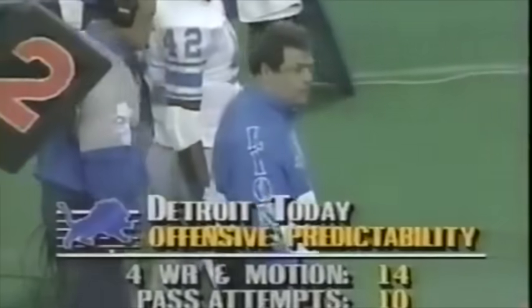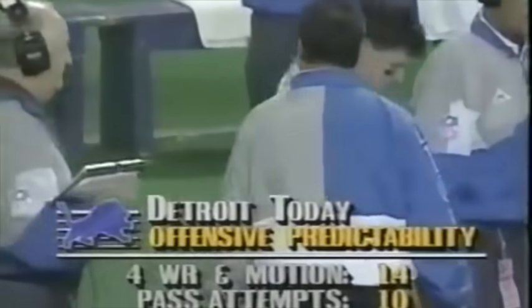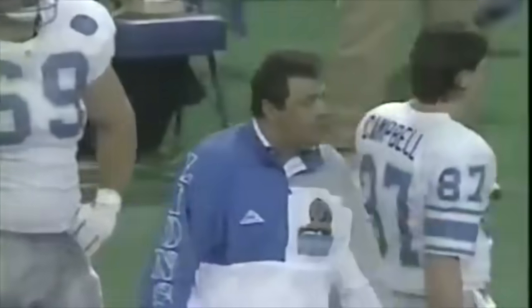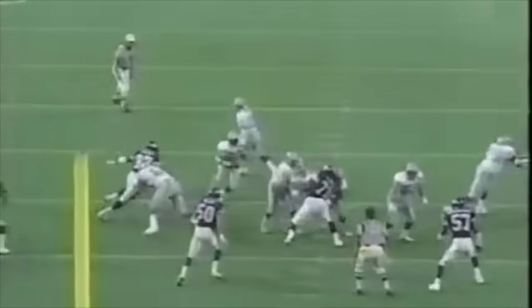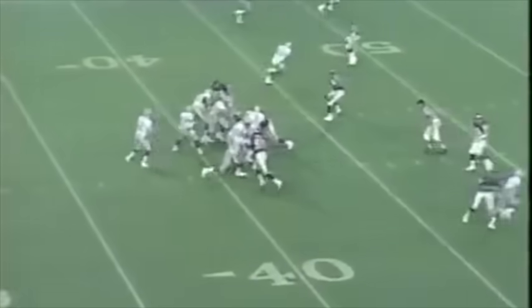Now, Randy, in terms of the tendency, let's take a look at how we've been keeping track. That's right. 14 times that wide receiver's gone in motion. 10 of those times have been passed, so they've deviated a little bit from their tendencies. But two of those 10 times have been this draw play to Barry Sanders. And Sanders has carried 10 times on the afternoon for 72 yards. In a conservative offense like the New York Giants.